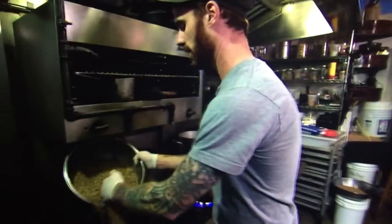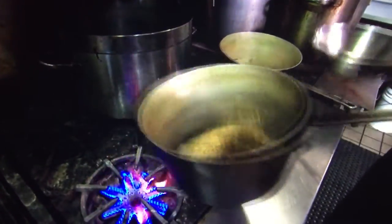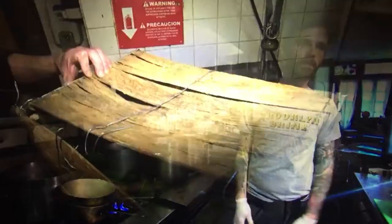Once the spices are blended, he lightly heats them. Basically, you're just toasting them until you can start smelling them, and that's when the seeds are releasing their oils.